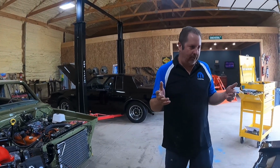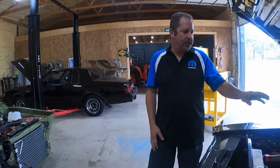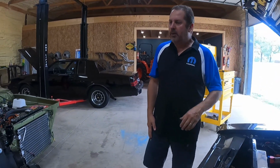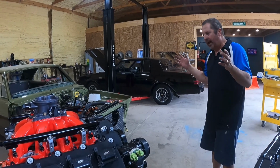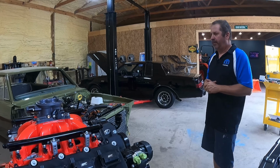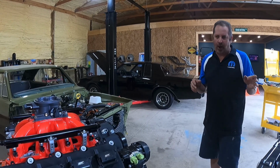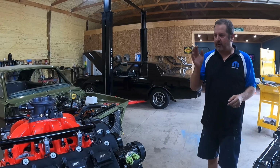There's all kinds of things I would love to build. I just don't have the time for that. For this application, I love the Sniper. Now, what I'd like to know from you guys, a lot of your hot rods make a lot more power than mine, I'm sure. But I'd like to know what your thoughts are on carburetor versus a TBI versus a multiport.